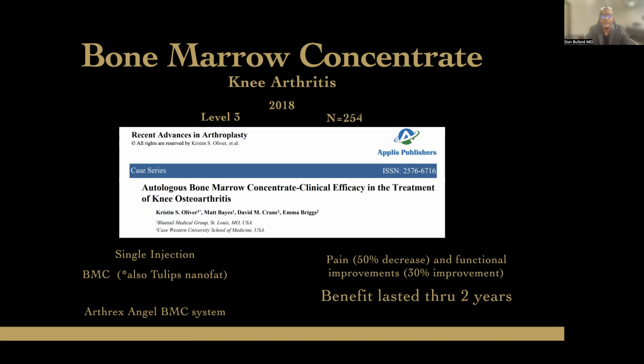And this is just one of the early studies that showed that beneficial effect lasting longer than the typical PRP effect. If you remember from the PRP data, most of the well-done PRP studies show that the benefit starts to taper off somewhere between 10 and 12 months. Well, with BMAC, we're seeing that taper not start until we get to the 2-year mark at a minimum.